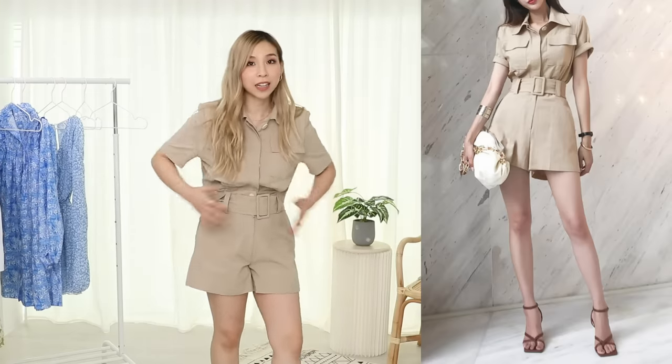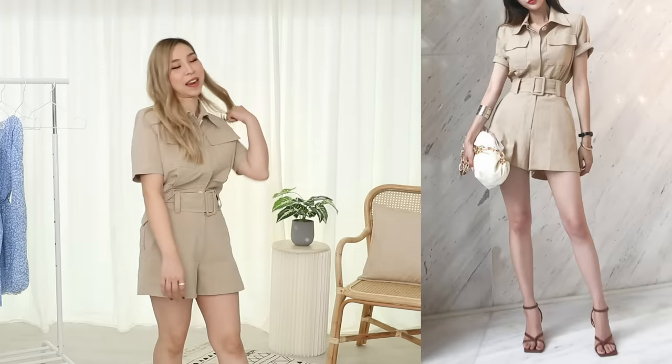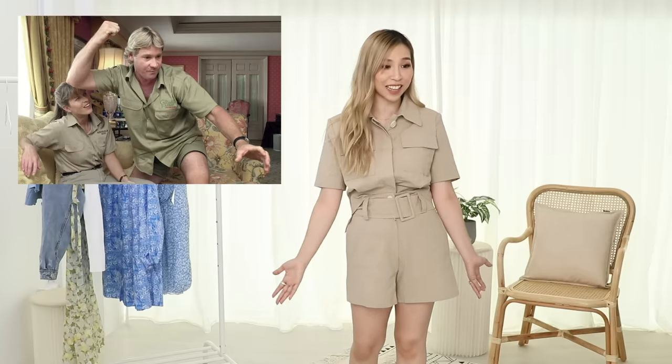It looks better tucked in. Alfred's saying, no, it's not. I'm just trying to make myself feel better. I look like Steve Irwin. That's what Alfred said. I'm Tina Irwin right here. I don't know what to say about this. It's not great. I think maybe it just needs to be a little bit more fitted.